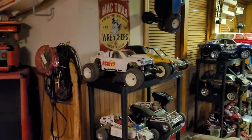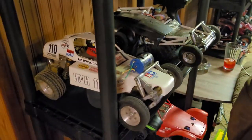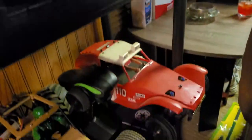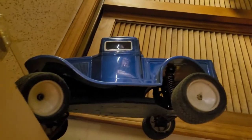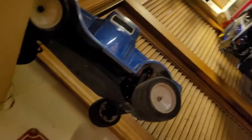Okay, let's go over to the buggy rack. RC10. Kyosho Scorpion. Tamiya Rough Rider. Custom Tamiya Sand Scorcher. Tamiya Holiday Buggy. Fast Attack Vehicle. Frog. Subaru Brat. And you got the MRC Hammerhead. Love that thing. Put some videos up of these cars not too long ago.